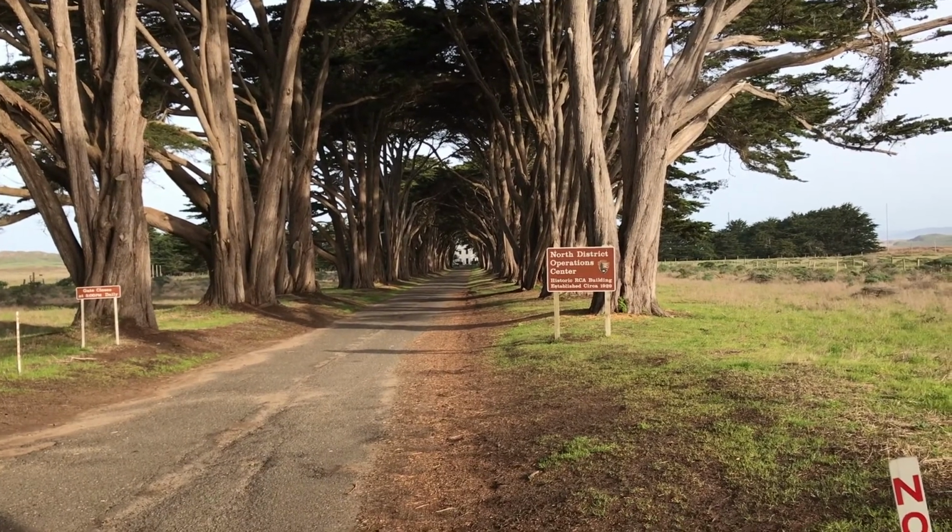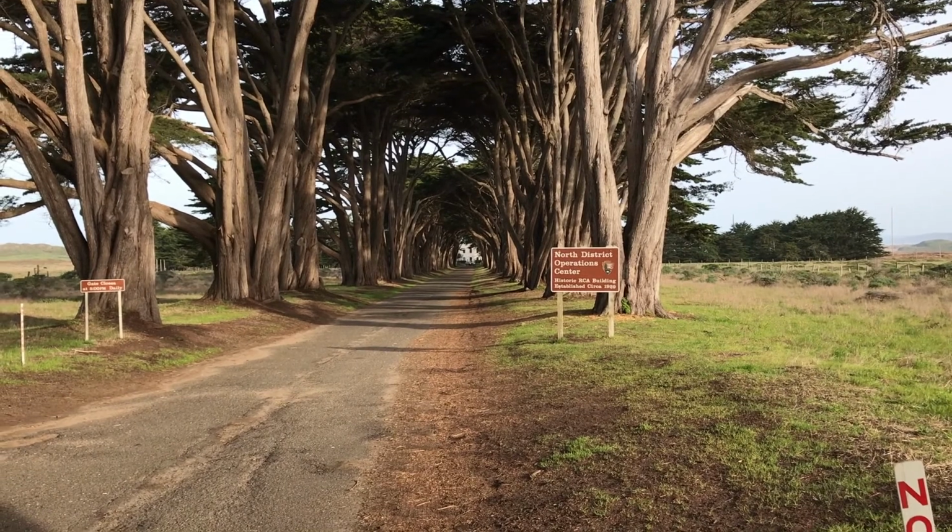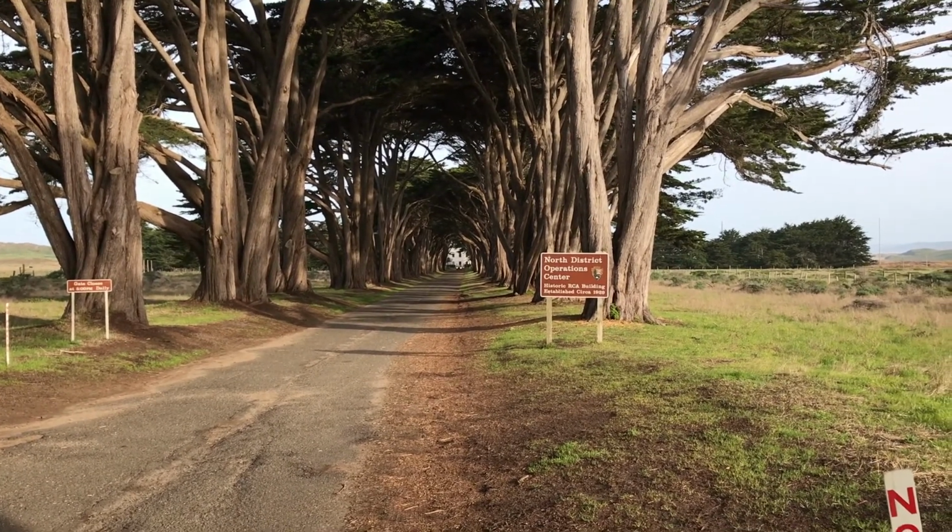The first composition at the Cypress Tunnel was not your traditional composition. I found this really cool cypress tree that was twisted and just really cool. So I figured I was gonna add this to my twisted series. So here's my twisted cypress tree at Point Reyes National Seashore.